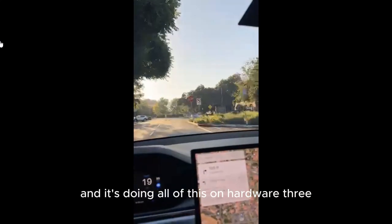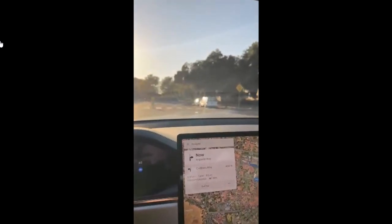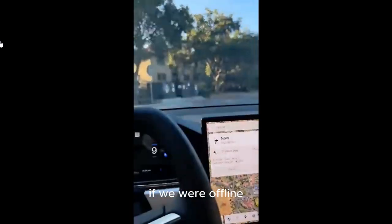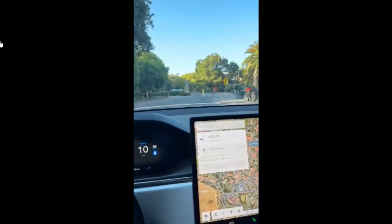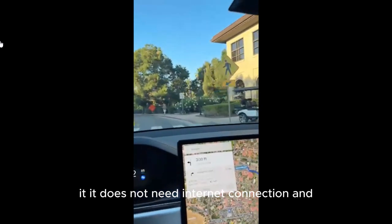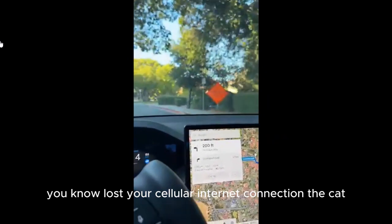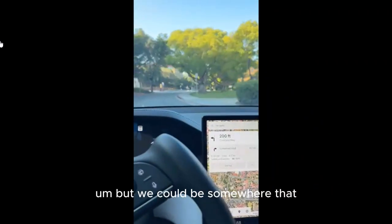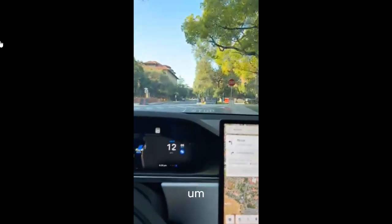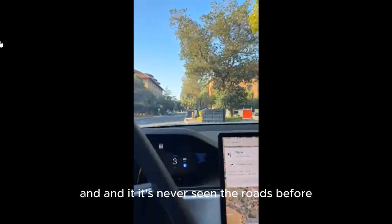And it's doing all of this on hardware 3 with about 100 watts of inference compute. So it's not some massive data center. And if we were offline, there would be no difference. All the inference that's happening is local. It does not need an internet connection. And obviously that's necessary because if you lost your cellular internet connection, the car needs to drive safely. We could be somewhere where there is no internet connection, and it's never seen the roads before. It doesn't matter.